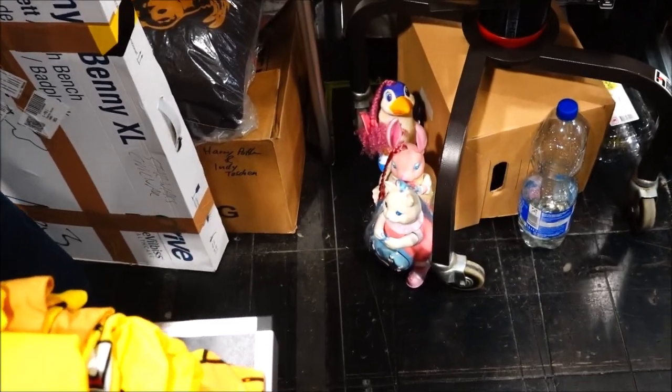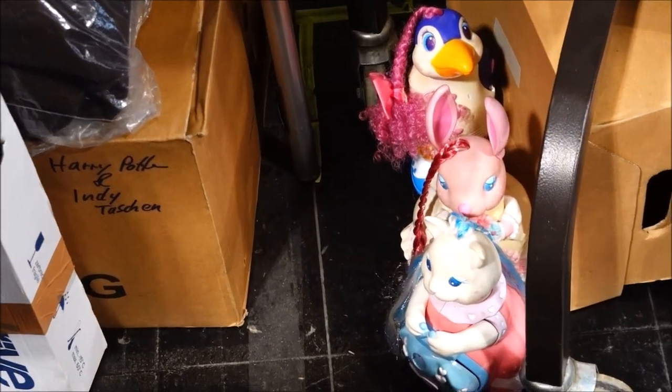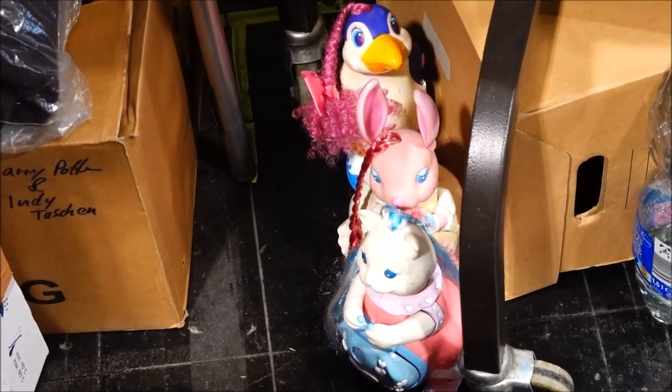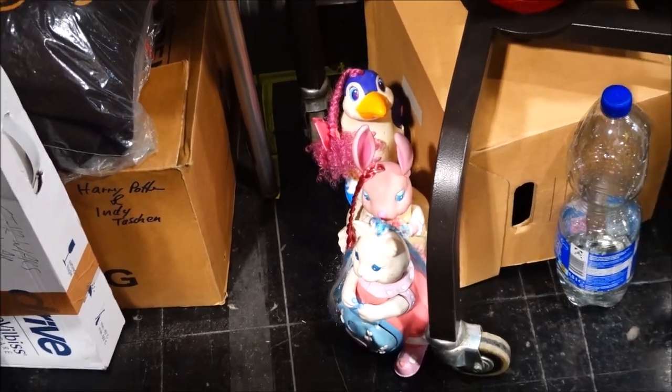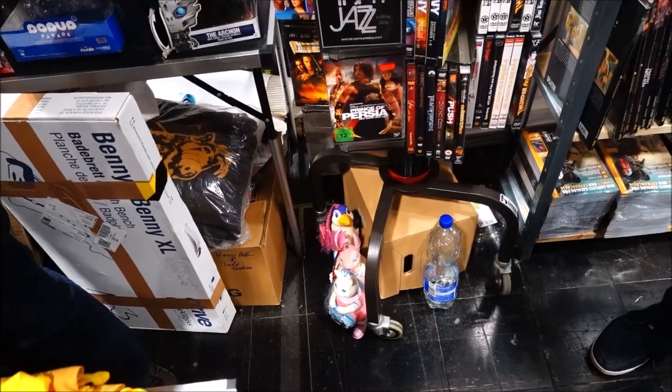I spotted some keepers. The owner says they're not priced yet, but tomorrow they will be, so it's probably the first thing I do tomorrow, come here and look at the prices.